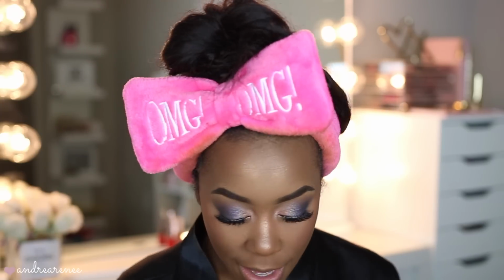Okay, that's enough highlighter for now. Now let's go ahead and do the lips. I'm gonna take the new Sephora Lip Stories lipstick, and this is in the shade Yum Yum. Let's see how this looks on the lips. Ooh, these are so freaking soft.